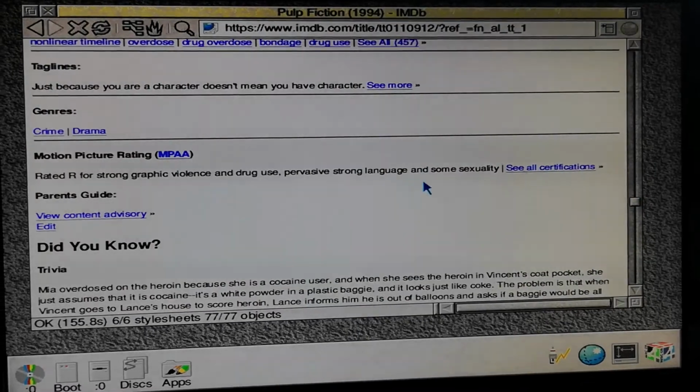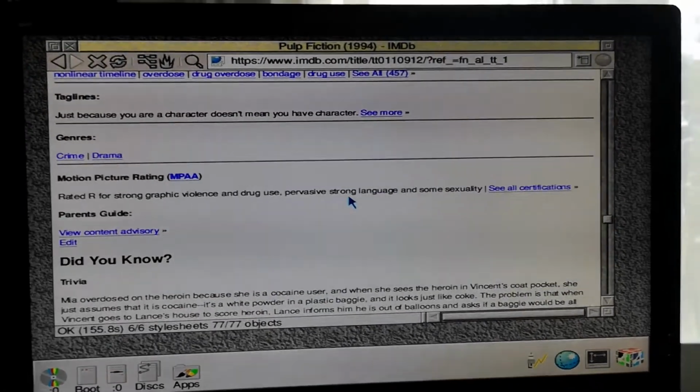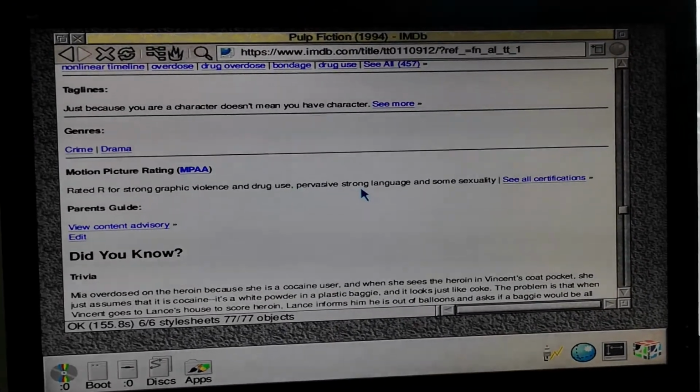Anyway, I think that's enough browsing on this 25 or 26-year-old machine.